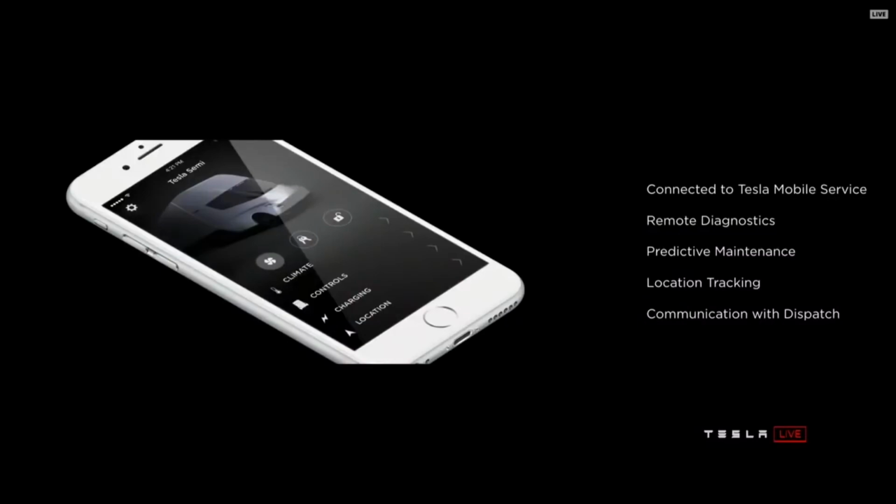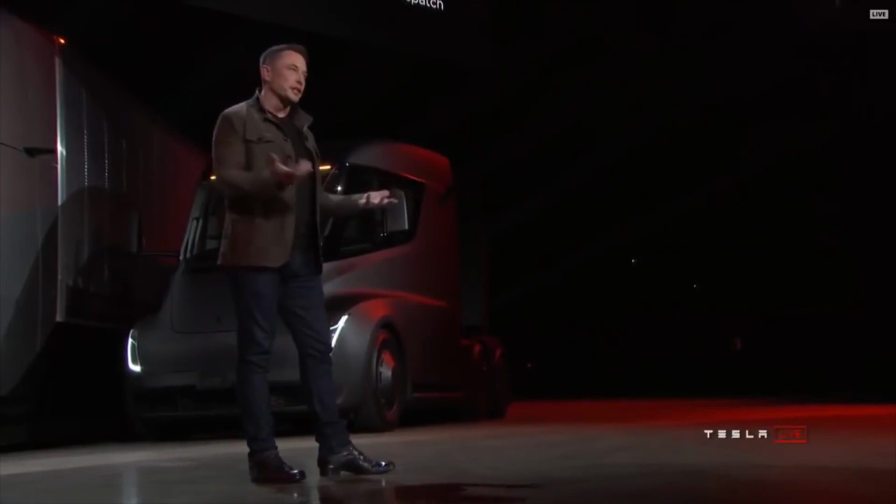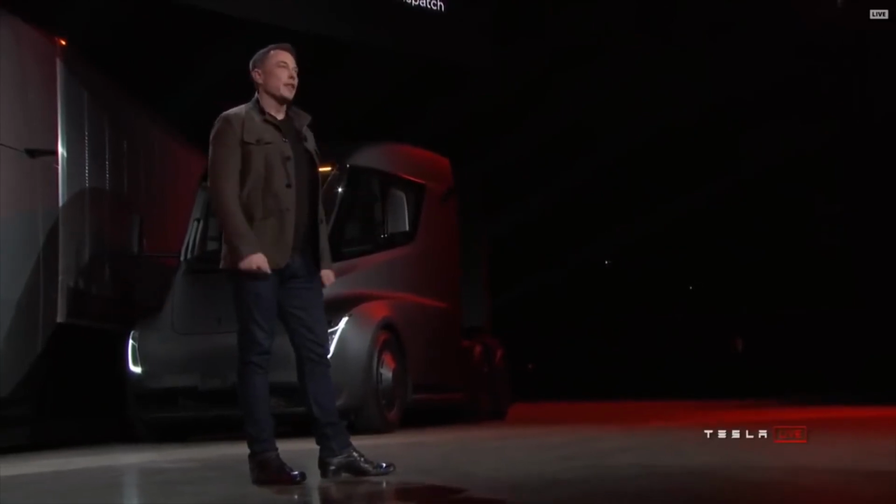It connects with the fleet. So if you're trying to manage a fleet of thousands of trucks, this is also incredibly important. All this data is coming in. You know exactly what's going on. It's going to really help you manage your trucking.